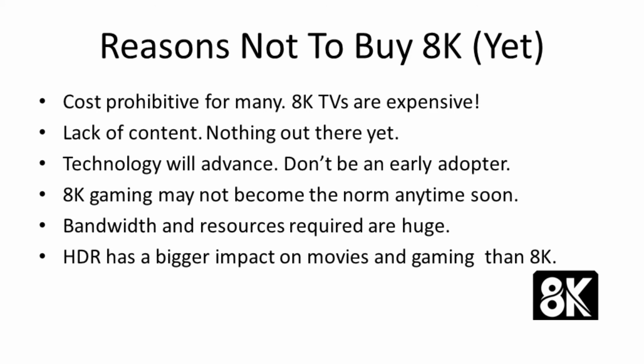Granted, 8K gaming may appeal to you, but is it a reality anytime soon? Will there be many true 8K games, or more likely 4K games upscaled to 8K. I'm sure game makers would much prefer a game in 4K at 60 frames per second than to slow the frame rate down for the massive resources 8K would require. Also, trying to stream an 8K movie will require huge bandwidth. You'll probably need a minimum of 50 megabits per second for the stream. That doesn't include all the other devices around your home connected at the same time.